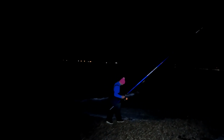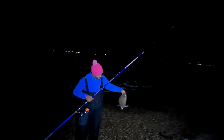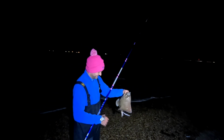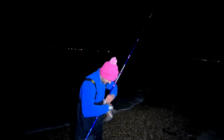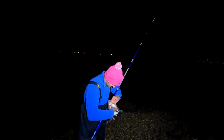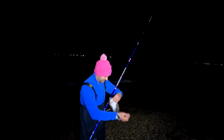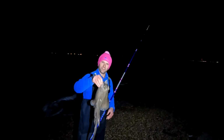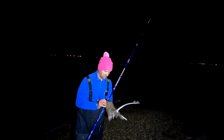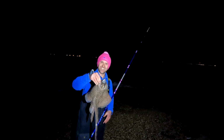Yay! Another spotty. Smaller than the last one, but it's scrapped much harder. Wow, look at that. Look at that little one. Mad. They are well known for being the hardest scrapping rays. Oh, bit me. The first one was a little bit disappointing, but that one didn't disappoint. That really gave a good account of itself. There you go. Probably not even a couple of pound, is it? But another spotty.